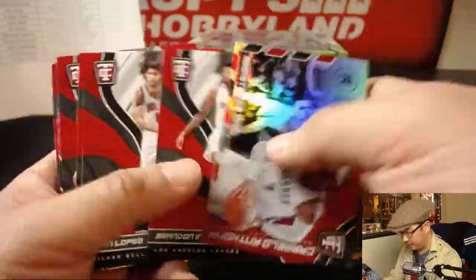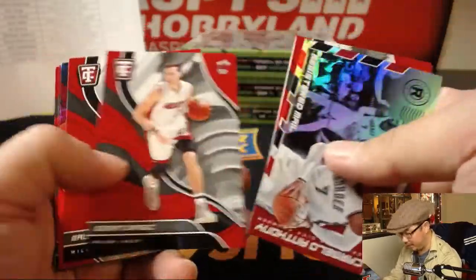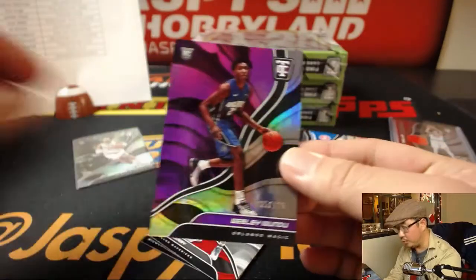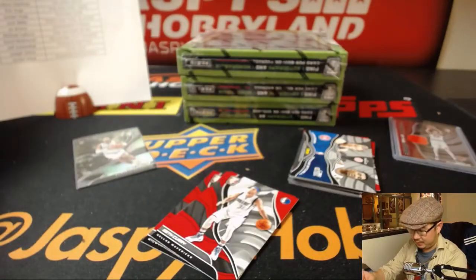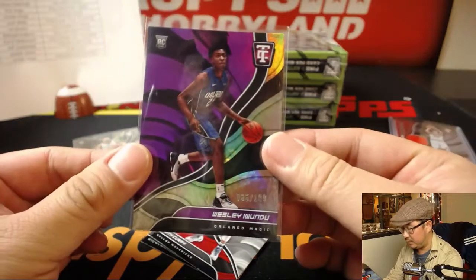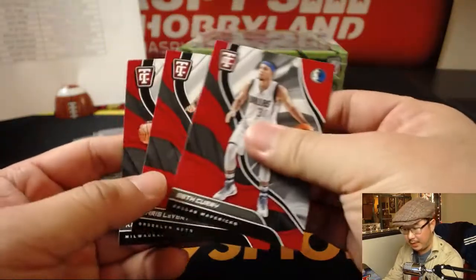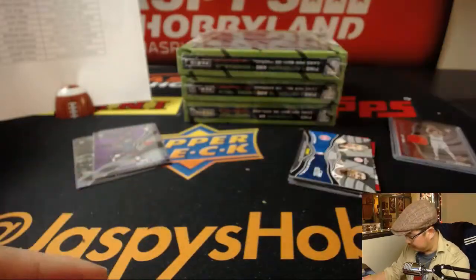There's Carmelo. Brandon Ingram balling out. Got nice Tyler Lydon for the Nuggets. And Wesley Iwundu out of 199. Orlando Magic with that card. That'll go to, I think Andrew has the Orlando Magic. There you go, Andrew.